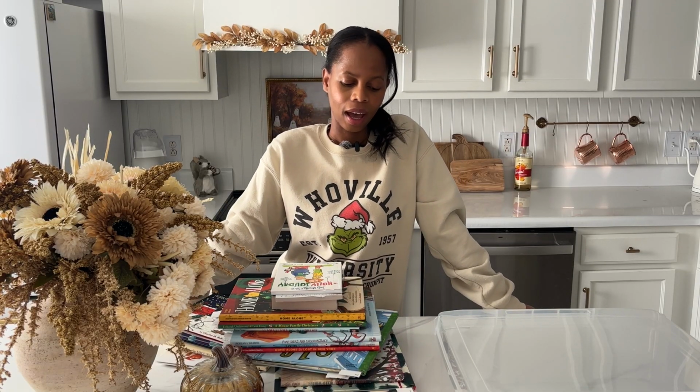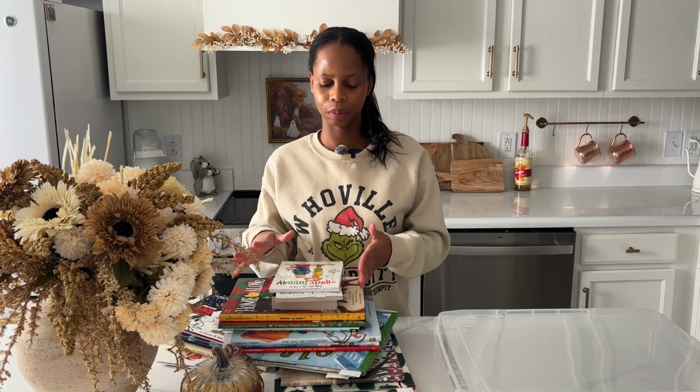So I did not buy 24 brand new books. That would be a little bit extreme. I am reusing some of our holiday books we already have. I put these away when Christmas is done, and we cannot read them until next Christmas. I think that's a way to keep them fresh, something to look forward to. I think we had around 14 or 15 books.